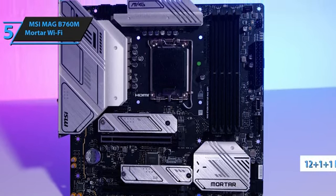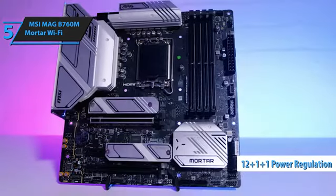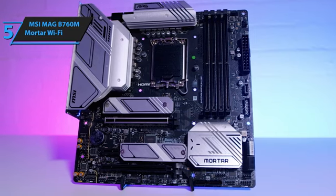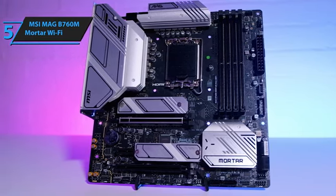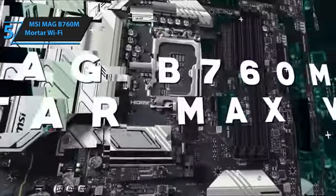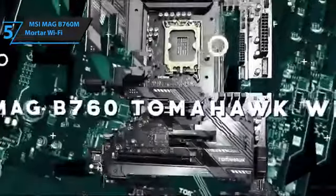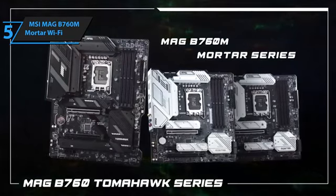The Mag Mortar Wi-Fi uses a 12+1+1 power regulation design with 75A chokes for CPU power. The VRM heatsink has been cut away to accommodate the 2 8-pin EPS connectors, while the 24-pin ATX power connector is traditionally placed on the front edge. Another difference with the B760 motherboards is that they typically feature lesser capable VRMs. Other significant differences in the B760 include fewer PCIe lanes, USB ports, and SATA ports. For the listed price, we are thoroughly impressed.